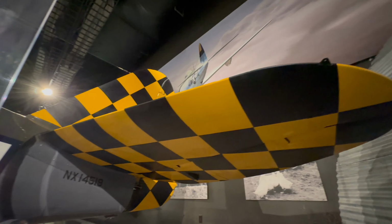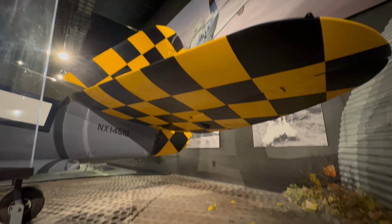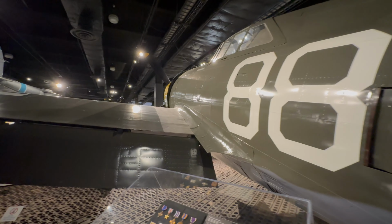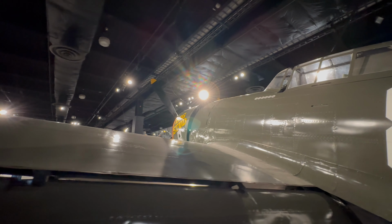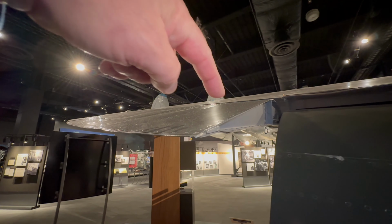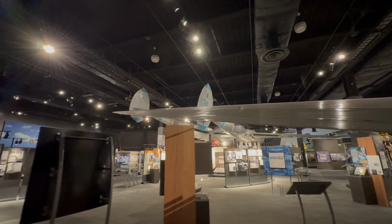A very colorful tail on this one. I'm getting better with this gimbal. It's got a really neat little control, and you can just kind of buzz it up and down real easy. Left, right. And those are like 3/32 rivets. And it's a metal aileron. There's no fabric on this plane.